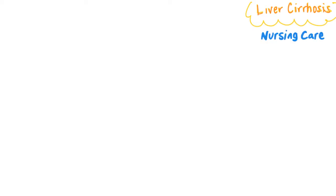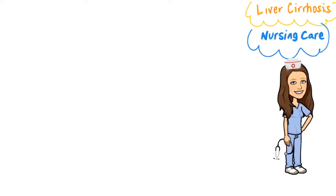Now let's take a look at nursing care for these patients. So we're going to monitor vital signs, especially for signs and symptoms of alcohol withdrawal, which would be an increased blood pressure, increased heart rate, and increased temperature.